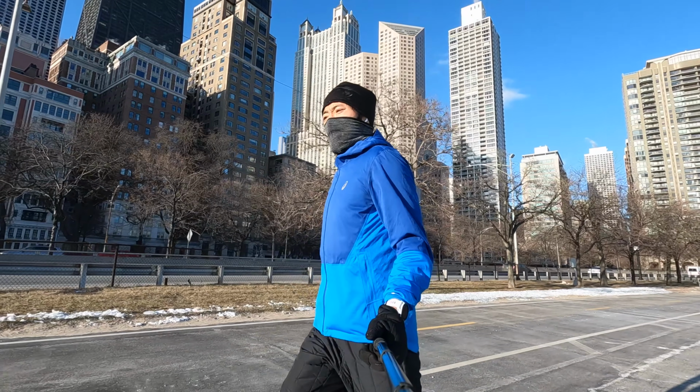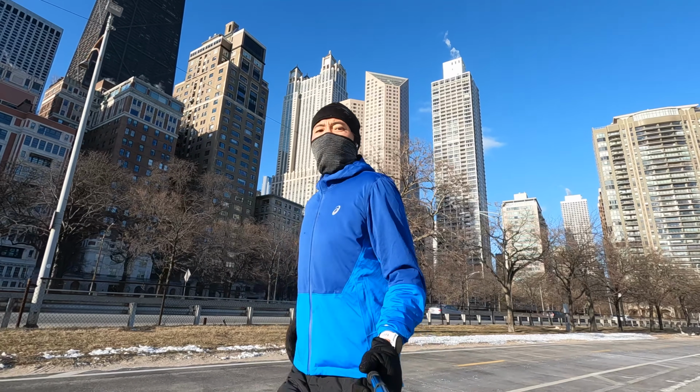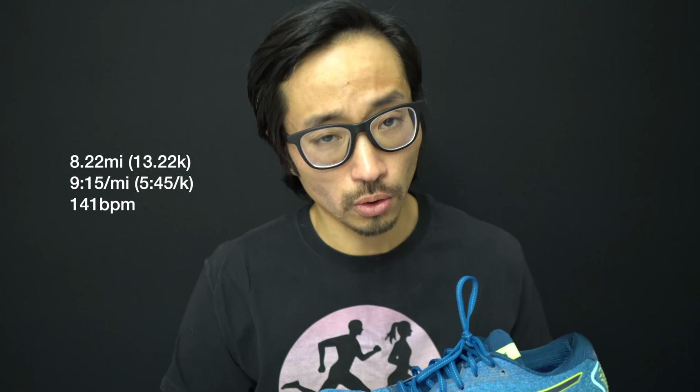8.22 miles, 9 minutes, 15 seconds per mile, and 141 beats per minute on a cold spring day here in Chicago. And with these miles, I'm getting the ASICS Nimbus 24 to the 100 mile mark.